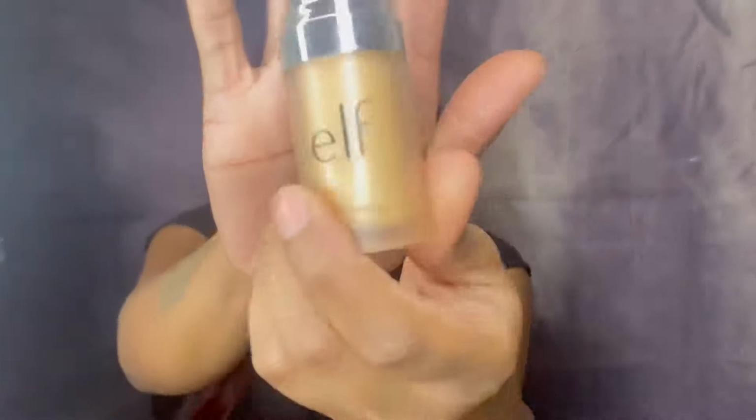Next, I'm about to go in with my e.l.f. Illuminating Face Primer. Make sure you guys blend this. If you use it, please make sure you blend. If you don't blend this, it will make your makeup look orange or really harsh in the areas where it's just sitting on top of your skin. So please make sure you blend this evenly.